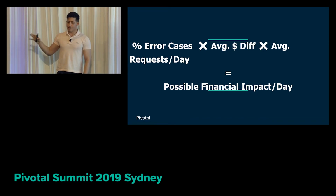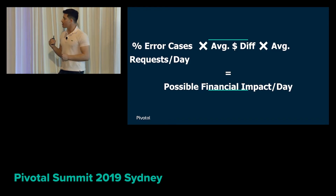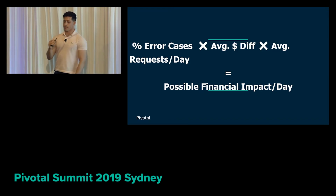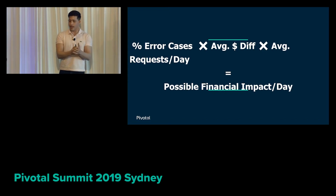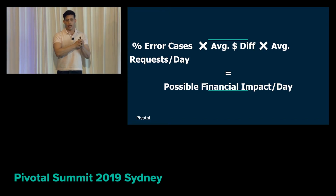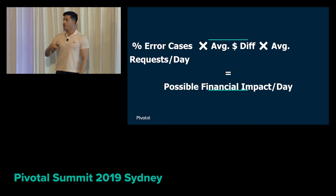What that then let us do was take a business lens to this. What's the actual financial impact of going to production? Take the percent of error cases. When do we mismatch? How many times do we mismatch? Times the average dollar difference per mismatch, times the average number of requests per day. And that gives you your possible financial impact per day of going to production with your new system, turning the old one off.